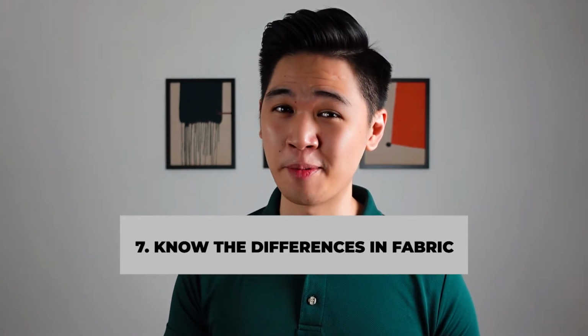The seventh and the last tip is know the differences in quality fabric. Having this knowledge to know how to spot quality is going to help you make the right decisions when you're out and about shopping. Fabrics such as cashmere, natural silk, and leather are going to instantly look a class above, but I get it. Brands that offer these kinds of fabrics often come with a very high price tag. But there are so many affordable fabrics out there that have this premium and expensive look to it as well, such as linen, cotton, and suede. Just try to avoid synthetic material because it's going to look cheap and it's also going to be uncomfortable to the wearer.